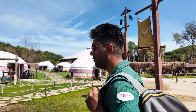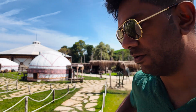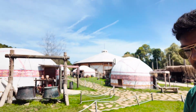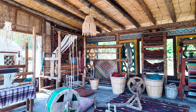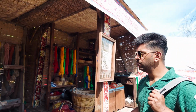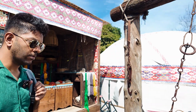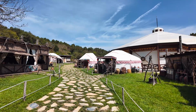So first we go into the carpet factory, and then we go into the coloring of the wool factory, and then we go into the Shifahane, which is where the medicine and everything was made in the show by Ertugrul. This is where they dye all the wool and then obviously make the carpets here. This is how it was done multiple centuries ago and how it would have been done in the 13th century.